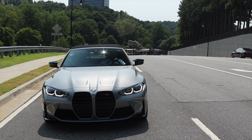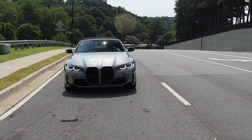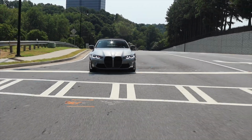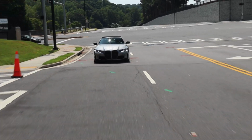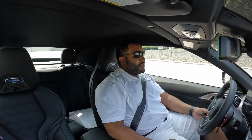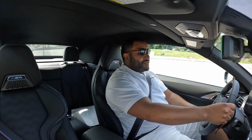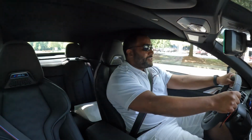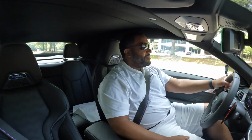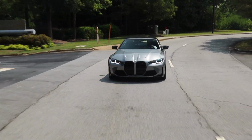But I love the stance of this car. You see this car in your rearview mirror, just the aggressive stance from the front grille. A lot of people still gripe about the grille, but between these and the M3s, this is where it's at, man. You're either going to love it or hate it, but when it comes to the performance of what this car can do, this type of grille in your rearview mirror is basically barking at you to get your butt out the way, and I mean quick.